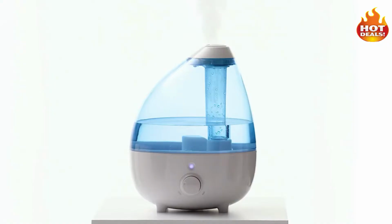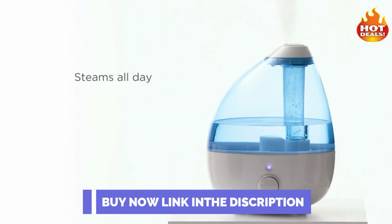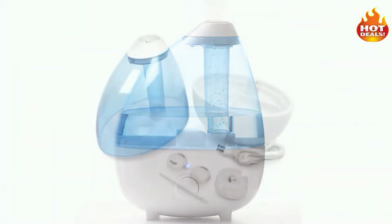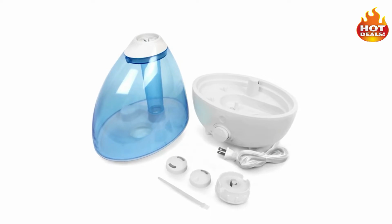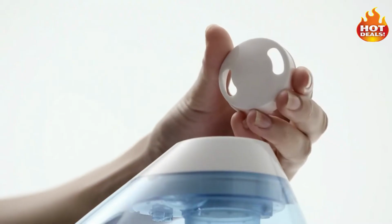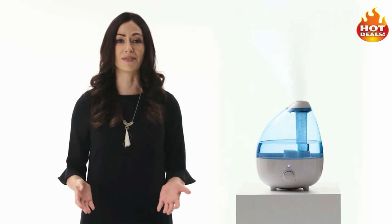The ultrasonic cool mist technology safely moisturizes the air for up to 24 hours, allowing for more comfortable work areas and a perfect night's rest. Enjoy a comfortable environment with the included single and dual mist nozzles that dispense the exact amount of desired moisture and can be rotated 360 degrees. The automatic shutoff feature means you will never have to worry about low water levels again.